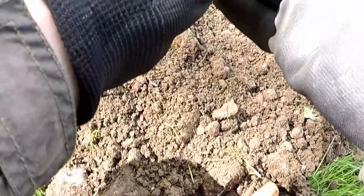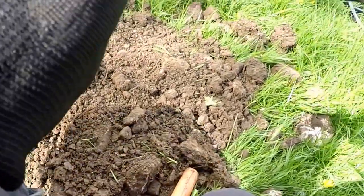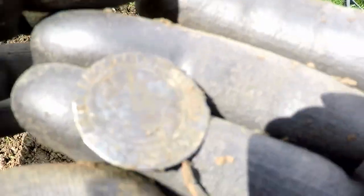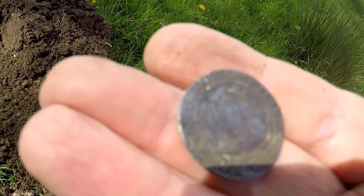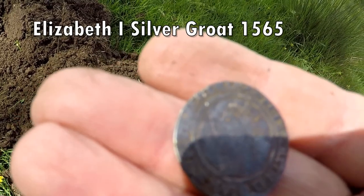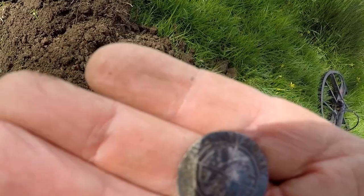Holy Toledo! I don't believe it. Look at that. Oh, that is just mint. Oh, hammered. Oh, to die for. Elizabeth the First, and I think it's a sixpence. Yep, brilliant, absolutely brilliant.